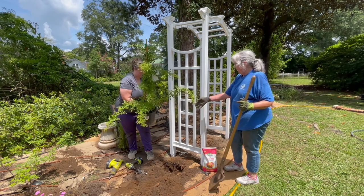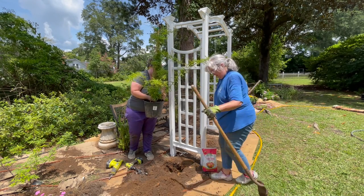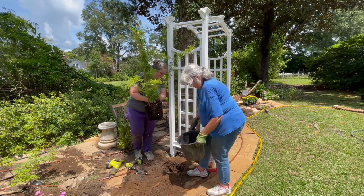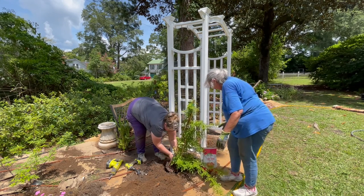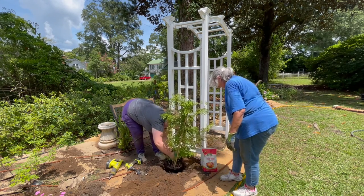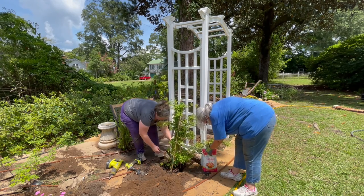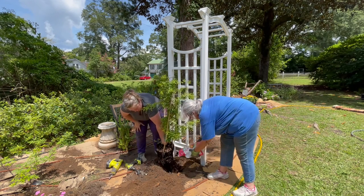I want it to be this part towards you. Can you help me get the bucket off? Break up the roots or just put it in? I think we can put it in. I think it's going to turn around. I know. Yeah, like that. Oh, Rose-tone. We put the Rose-tone in here. Oh, yeah. Okay. I'll pick it up.